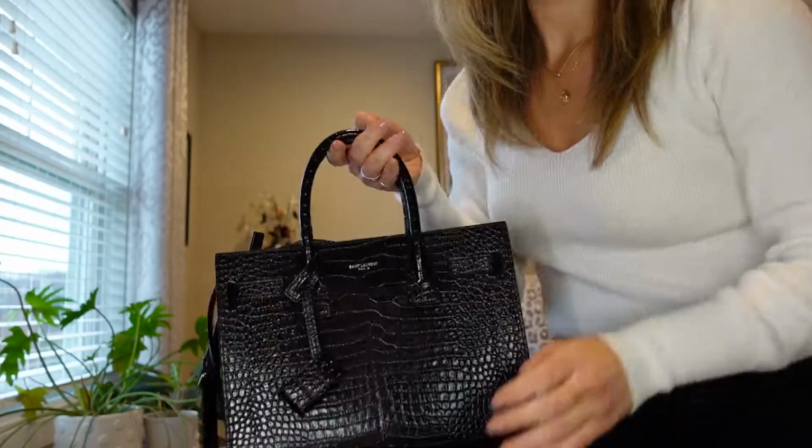And I loved the fact that it came with a raincoat, and I don't have any bags that are this beautiful baby pink. So all three of them are very different in their texture, in their material, in the colors, which is why I have all three. But I'm going to show you what they look like on me styled as a clutch.